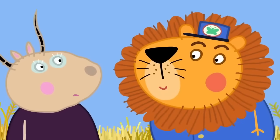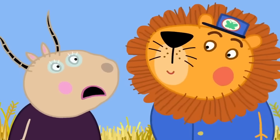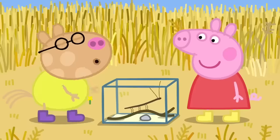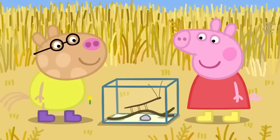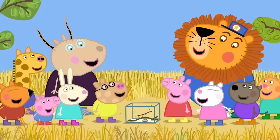Maybe it's for the best, hmm? All animals are happier following their natural instincts, Mrs. Wildebeest. The name is Gazelle. Of course, yes. Gazelle. Look! Stephen's come back! Welcome home, Stephen. Stephen the stick insect likes the creepy crawly safari, but he likes his own home the best.